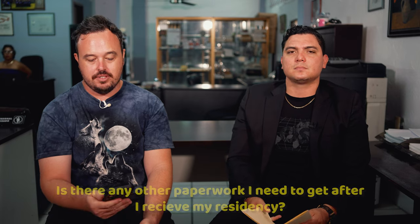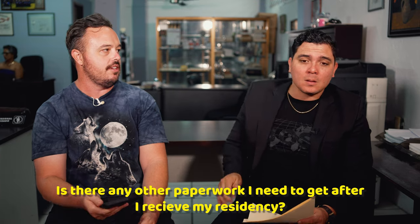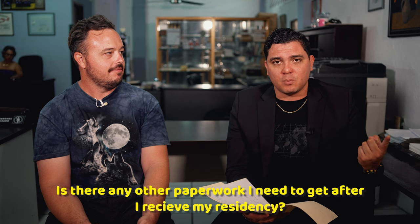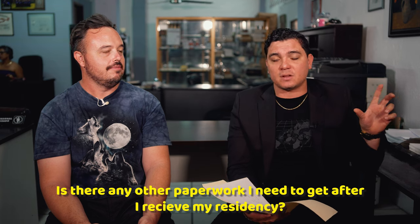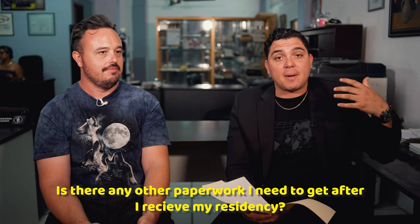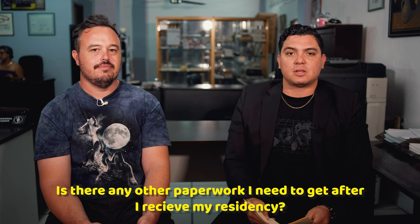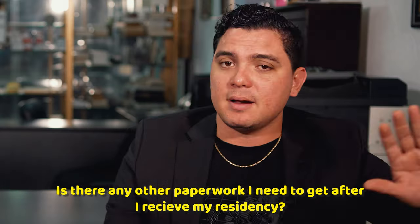And one more from Tutu. She asks, is there any other paperwork or numbers I need to get after I get residency? Well, as an obligation, no. If you can, yes, you can get your social security number, your card for the third age, to get a lot of discounts in taxes or payments or services. You can get your driver's license, you can get your bank account, you can get a permit to work, but as an obligation, until now it is just the tax number. So the recommendation is, after you get your temporary or permanent residency, complete your tax number and that's it.